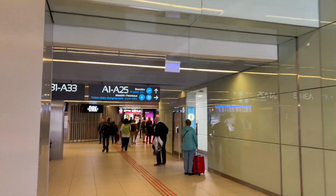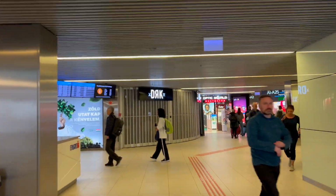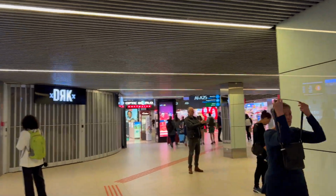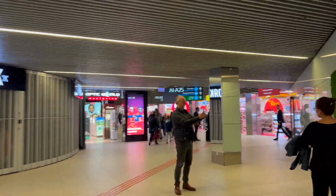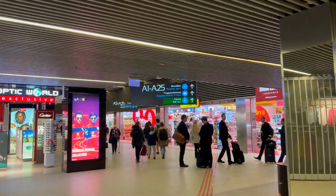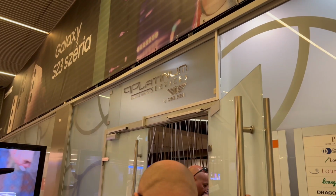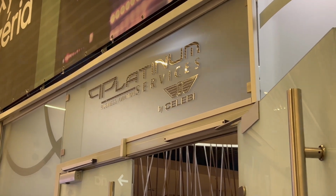And then we went to go find our lounge. Our gate was actually I think A2, if I remember correctly. And the lounge is just around the corner here. So this lounge was, I think, called the Platinum Service Lounge. It is a lounge for various airlines, as you can see there.